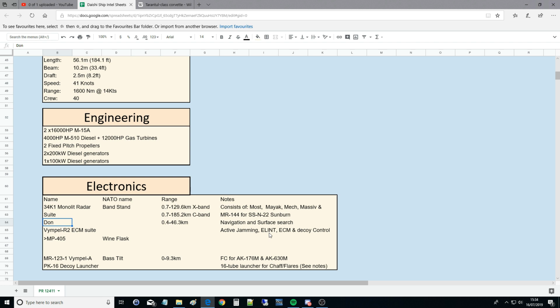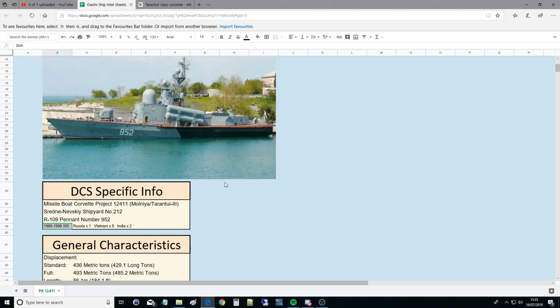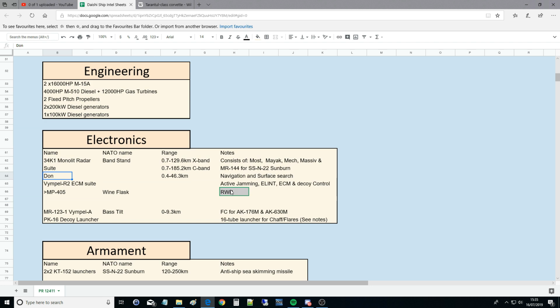The one thing I don't see here is an RWR type system. Do we know if we've got that or if we just don't have it? Oh, I guess that's kind of ELINT, isn't it, in a way? Yeah, I should have typed it in there. I missed that. Roger. So we've got RWR interconnected in there. We'll probably have some little sensors around there somewhere we may or may not spot on the model.